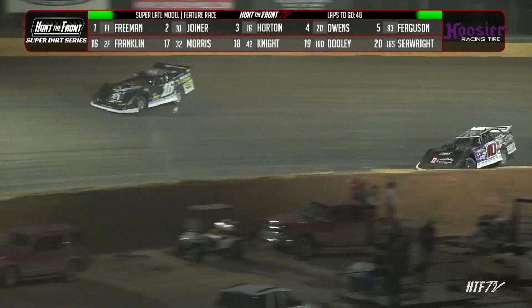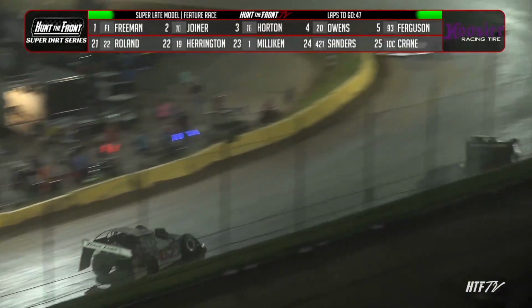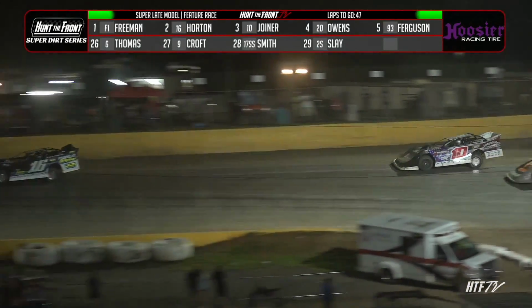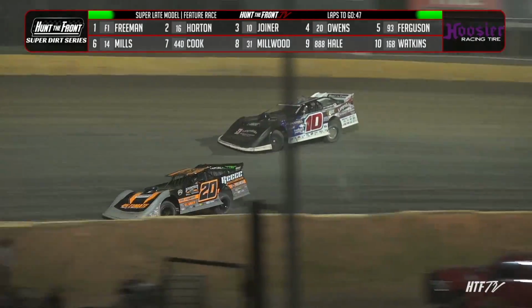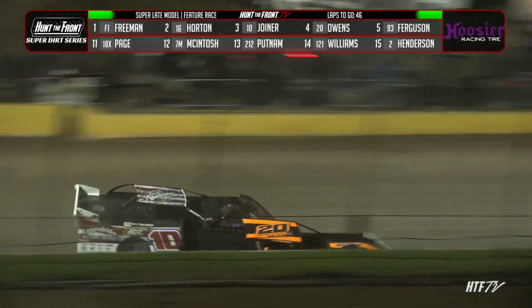Regardless, he had to check up, battle for second, Joyner on the bottom, pole starting, Horton on the outside. Horton holds the spot and pulls about a 2-car length advantage as they roll back into turn 1. But Joyner, he's going to slide right up, and Owens is going to turn it left and go underneath him for the 3rd spot. Back to turn 3 and 4. A little bit of a slide job there by Jimmy. Yeah, Jimmy throws it in there, crossed him over, did Joyner.